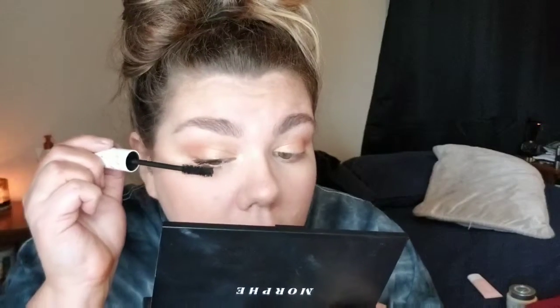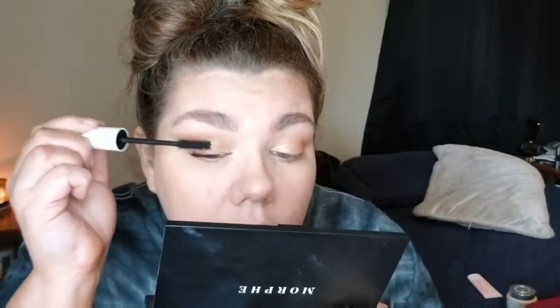But anyways, I've been loving the BFF mascara on top by ColourPop. I've just been using the regular black on my top lashes. ColourPop BFF just in black on my upper lashes. I did this the other day. And then I've been grabbing my Mega Lash mascara from Wet n Wild.